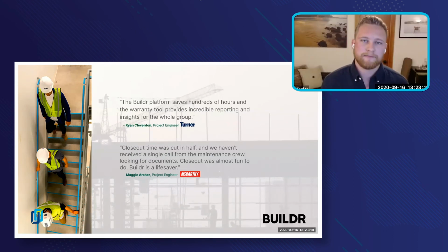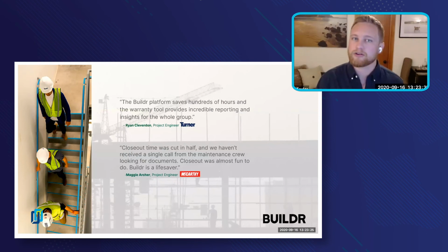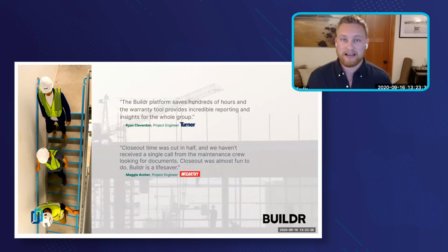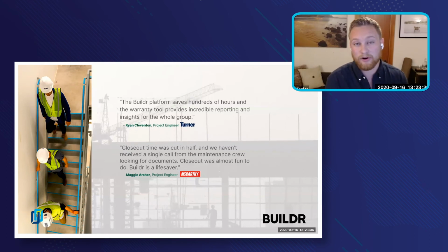Yeah, that's a good question. The majority of our customers are general contractors or owners that mandate that their general contractors use this. But we actually have subcontractors that have subs themselves, where this saves a ton of time when they're collecting their own documents.